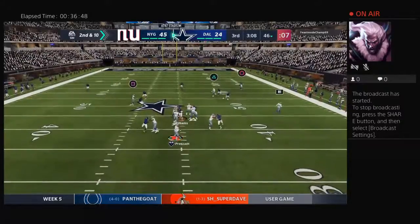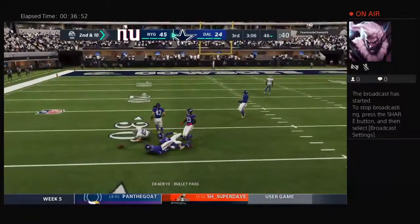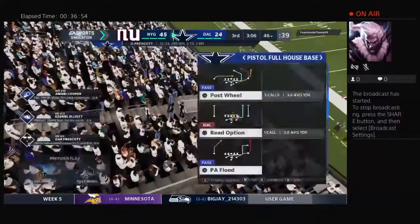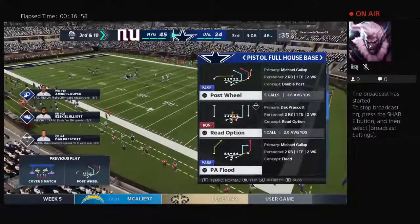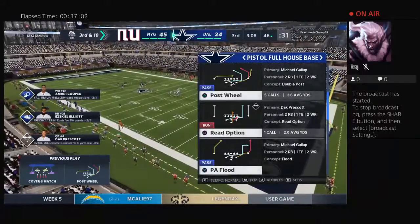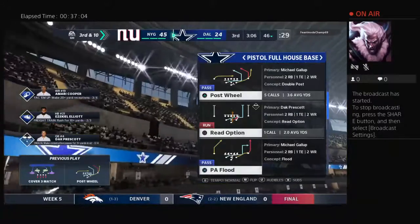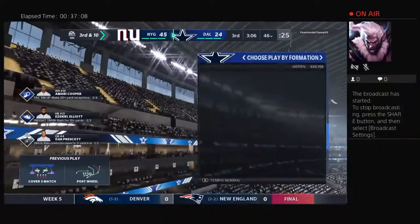A 2nd down throw for Prescott, and this one incomplete. Too much contact to hold on to that one, and it's 3rd down. Normally you think the tight end's going to be able to catch the football and handle that contact, but in this case, maybe a little too much target to hit. That one was timed well, incomplete.